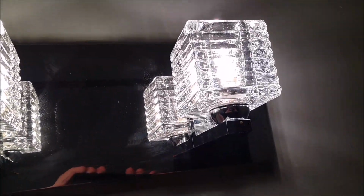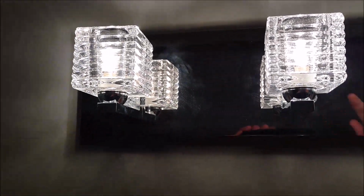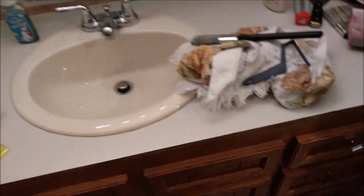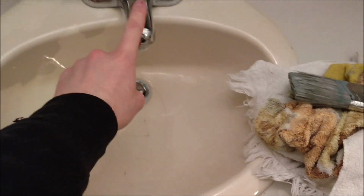The walls are painted. The trim on the medicine cabinet is painted. We've got the light fixtures in, which ended up being bright as fuck. And honestly, very good looking. I'm happy with those. Waiting on one more light fixture to replace old one. We're waiting on new sink. This one was cracked. We've got the faucet.